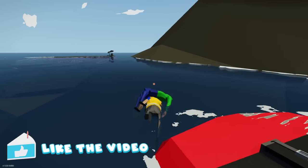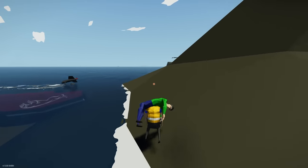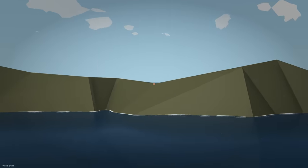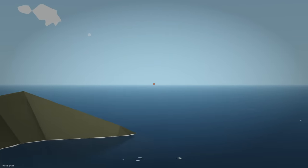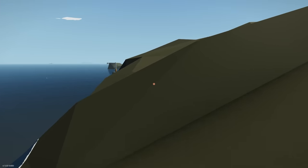There we go. We got Bob on our shoulders and we have to find the bunker. I think it's around here somewhere, but somewhere the tsunami also is. Where'd it go? Oh, it's right there. It's getting so close. We gotta get in quick. We gotta find this bunker.